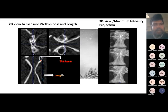And I present to you an example that you can perform various analyses. As I mentioned, you could see them on the right side. You can have three different sectional views: the coronal, the sagittal, and the transverse. And then in any of the sections, you can go for looking at the thickness and the length. And here on the right side, you can see the 3D maximum intensity projected image of the sliced vertebra that you focus on.